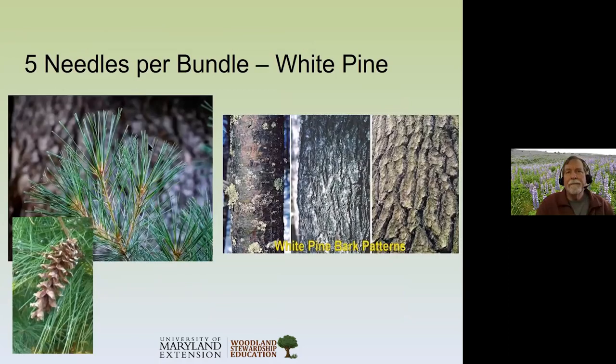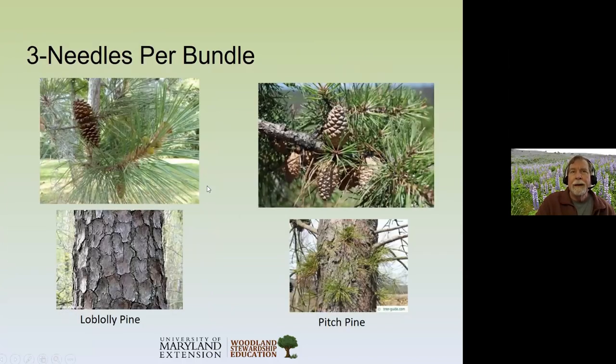This is a white pine, five needles per bundle. It's actually called a fascicle. It has characteristic cones that are long like this, and you can see the bark gets more blocky as it gets older. Three needles: loblolly pine, which is native and prominent on the eastern shore and in southern Maryland. This is kind of what it looks like.